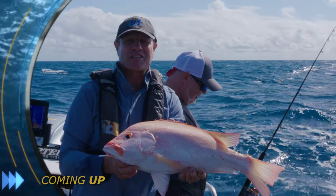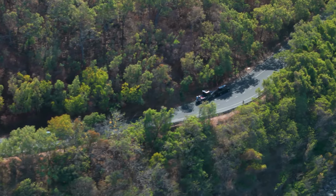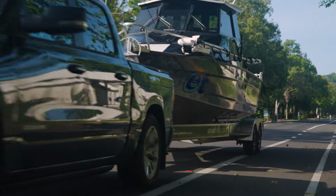Before we get into the action, let's take a look around. As the first Ram road trip of my 25th season takes me to tropical Queensland to explore deep waters off the Capricorn coast.